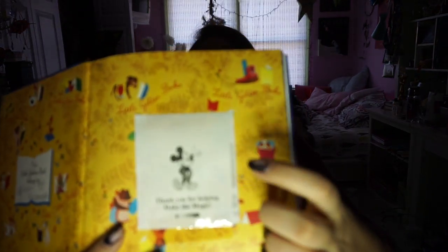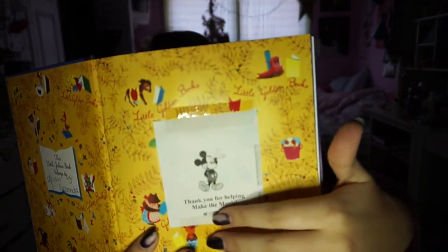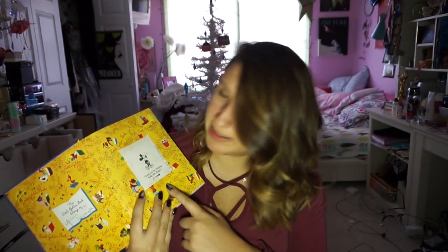And I printed out my last ever clock out. I didn't figure out how to print it until that last day, but this was my last clock out working for Disney. I printed it on a little receipt paper, because that's how you'd get your assignment for the day, on a little receipt like this. But this is what I have at the beginning of my book. Thanks for helping make the magic. If you worked for Disney, you get it. This was how you clocked out and everything.